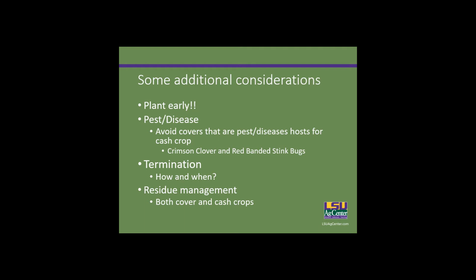So what kind of practices do you do at the end of your cash crop growing season? What are some potential issues with pests or diseases? In this case, we are trying to avoid any cover crop that might act as a host for your cash crop for the subsequent year. One example of this: research has shown that crimson clover, which is a fairly successful nitrogen-fixing cover crop, does seem to attract or be a great benefit to red-banded stink bugs. So obviously we're not going to recommend crimson clover to a producer who may be going into soybeans the next year.